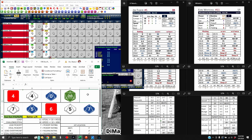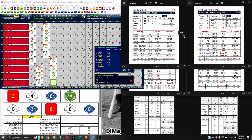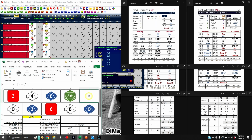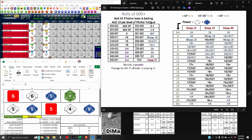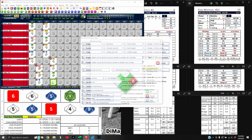Jim Tabor steps in. 348. That's going to be an infield single here for Tabor. So, once again, Whitehill not able to get a 1-2-3 inning. And that brings up DeSottles here. 665. We'll see if that's anything. 665. That's going to be a bloop single. With 2 outs, that means Tabor will take third on that base hit.